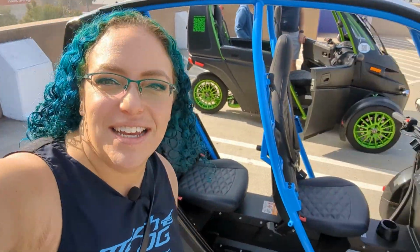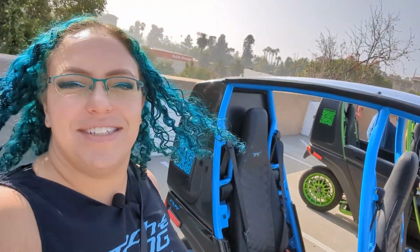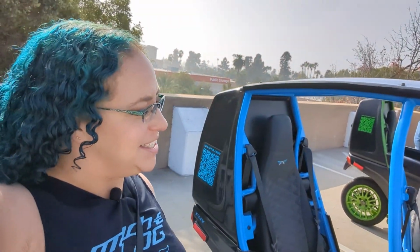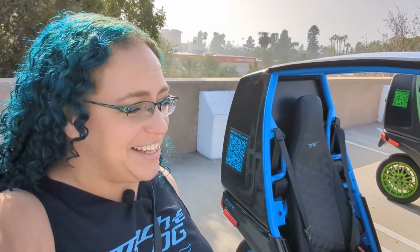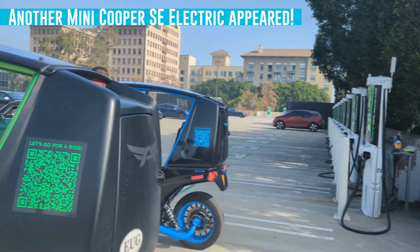All right, next vehicle, we're gonna take out the Arcimoto. I was writing this earlier and I typoed Arcimoto. So I feel like if I ever got one, that's what I would have to call it. And there's the EV Nomad, I'm waiting to take it out too. So we'll have to see what we all think of it. I've never ridden anything like this before, so we'll see.